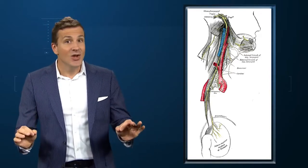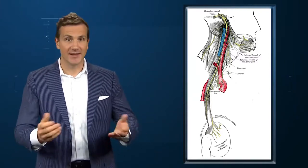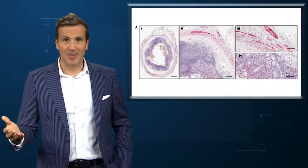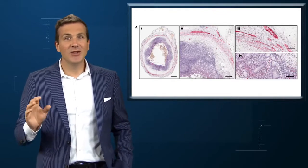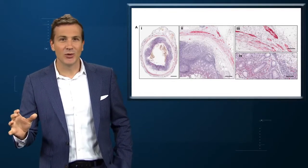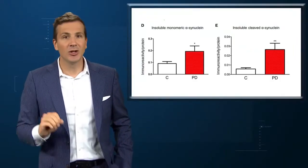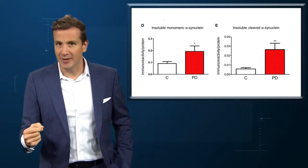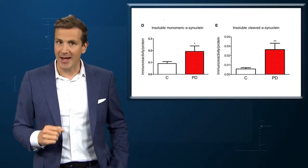Oh, and when you section a healthy appendix and stain it for alpha-synuclein, this is what you get. The alpha-synuclein is in red here. Yep, it's all over the place. The authors of the Science Translational Medicine study actually looked at appendixes from individuals with Parkinson's disease and healthy controls. They both contained similar amounts of alpha-synuclein, but the alpha-synuclein was more insoluble in the patients with Parkinson's, just like the alpha-synuclein seen in brain biopsies.